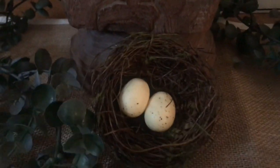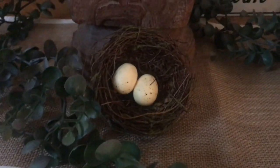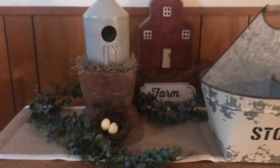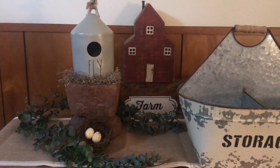Okay, the next thing I added was this little cutie down here. This is the angel vine bird's nest, and this is $5. It's so, so cute.